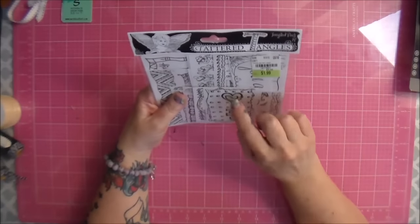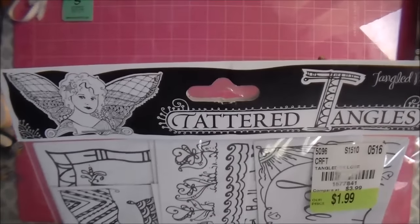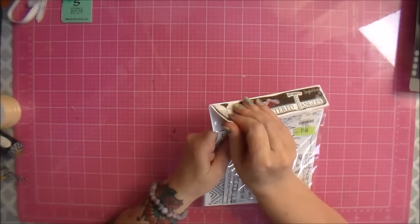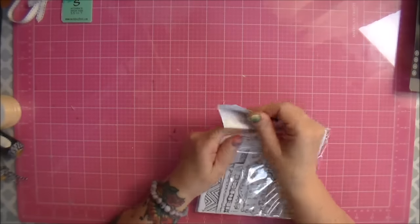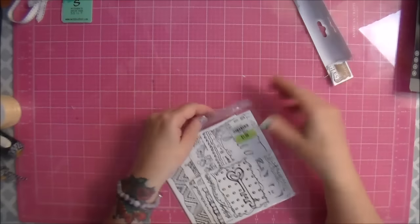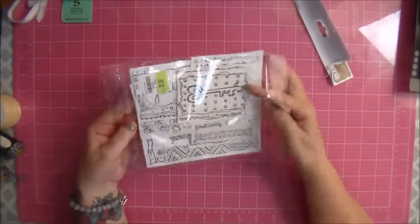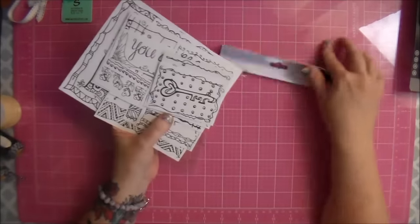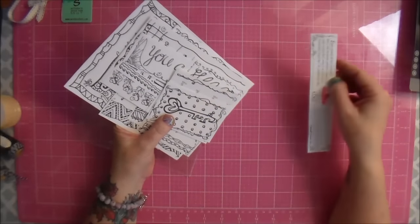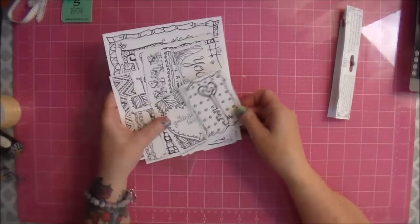Here's another one of these. These are by Tattered Angels, and they're Tangled packs. They are originally $3.99, and they were $1.99 there. And let me open one. I did get a couple of these. And they're just little tangled designs. I didn't have to take that part off. Does it say how many pieces you get? Maybe. 14 unique hand sketched designs in range of 6x6 down to ATC.